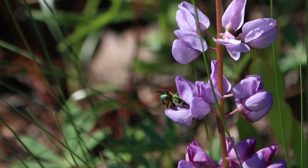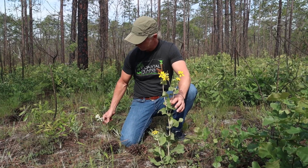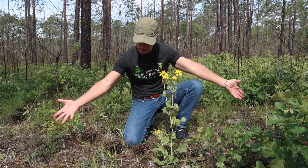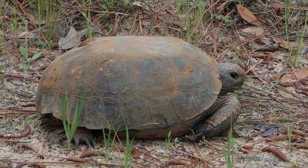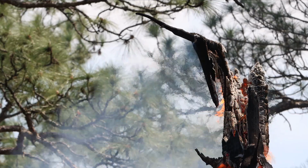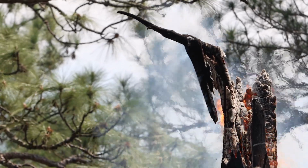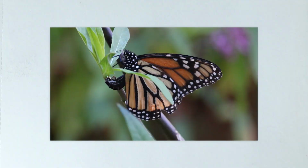Fire reduces competition. The bloomers pop up and they all start competing with one another to set seed because you've got open ground everywhere after a fire. Good for plants and animals. But could regular fire do much more and actually help this ecosystem take carbon dioxide from the atmosphere?